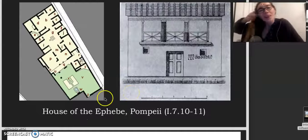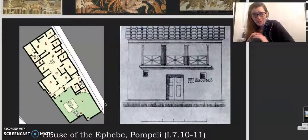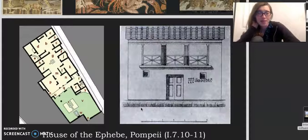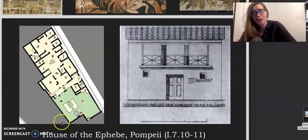Gonna make it through. So following up on the House of the Faun, I'm going to move to another house in Pompeii. This one is from one of the readings for this week, the House of the Ephebe. So here you can see what it may have looked like from the outside, and here is one version of a plan. If you think back to the House of the Faun and to that idealized domus plan that you saw before, it's getting a little bit more difficult to see exactly where that ideal arrangement of rooms is coming from here.